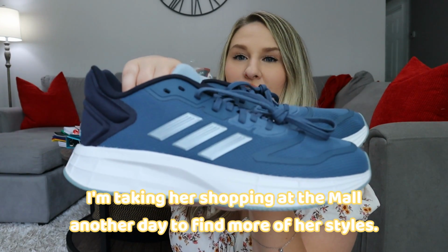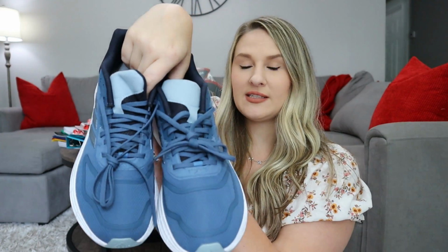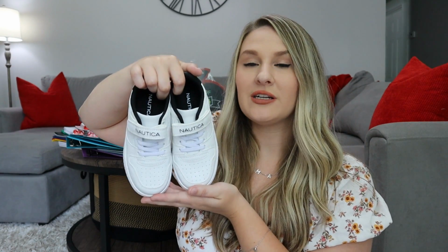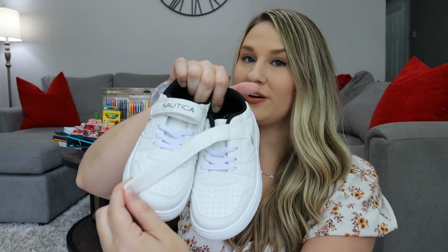So starting with shoes, this is the one and only thing that my 12-year-old found. These are some Adidas, and they were about 35 bucks for these. For my preschooler, he found these little Nautica shoes, and these were only $20. And also for the little ones, until they learn how to tie their shoes, I always do Velcro because I don't want them to go to school and not be able to tie their shoe.